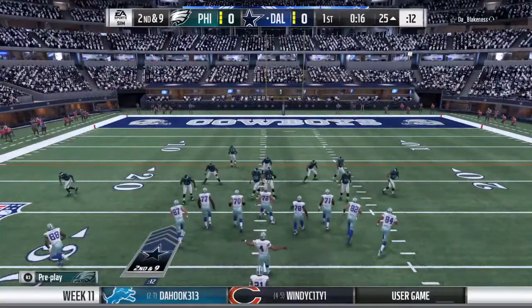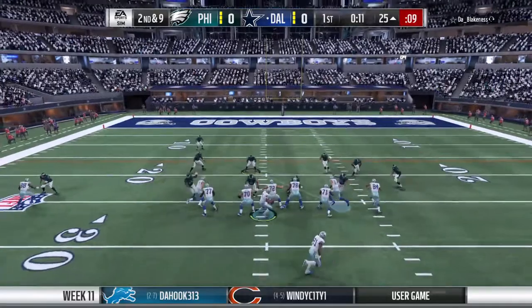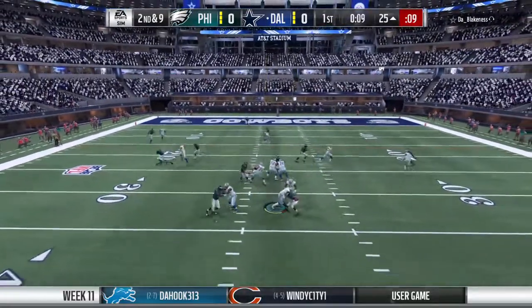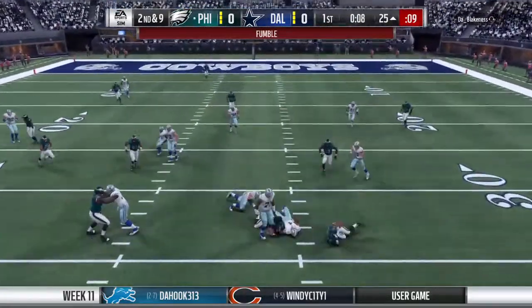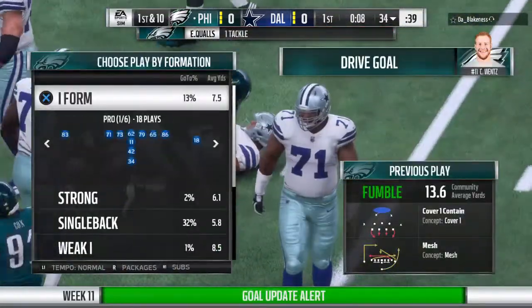Looks like the defense in press coverage here. They'll try to throw now. Prescott. Oh, Prescott stripped. And his guys are going to take over at the 34-yard line.